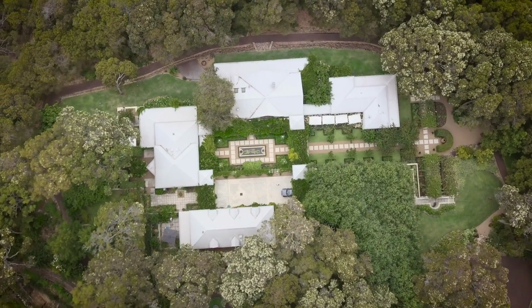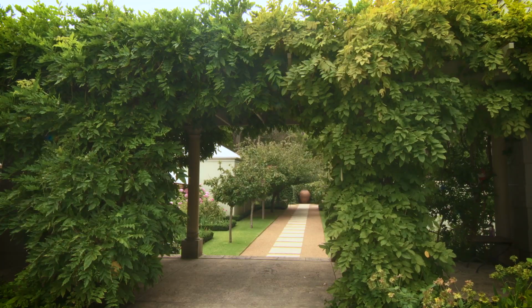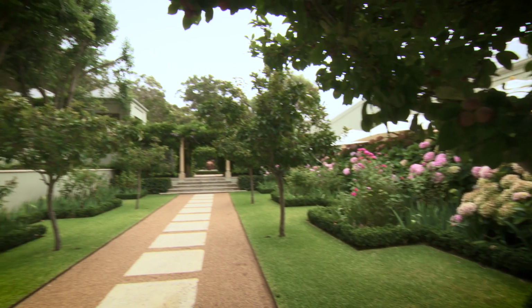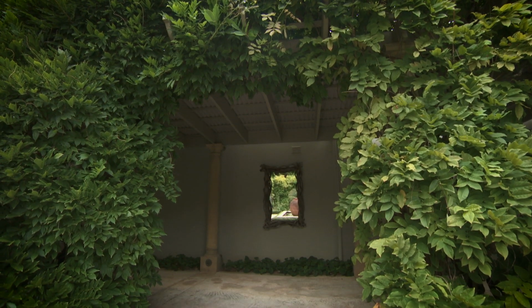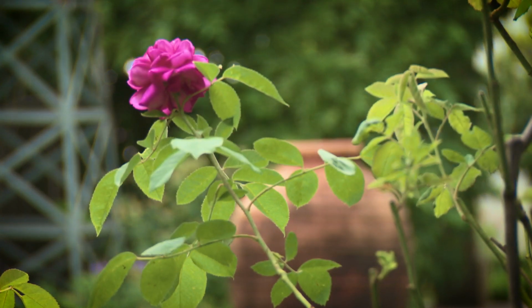The garden's layout is typically Bangay in design. It uses the space cleverly, creating avenues and providing different vistas. There's garden rooms defined by clever planting of hedges and trees. It really is a beautiful garden.